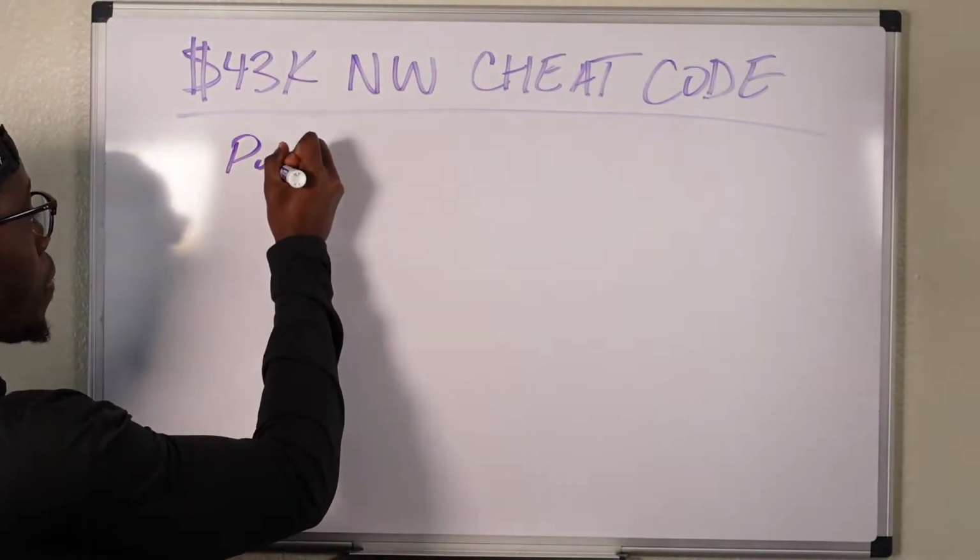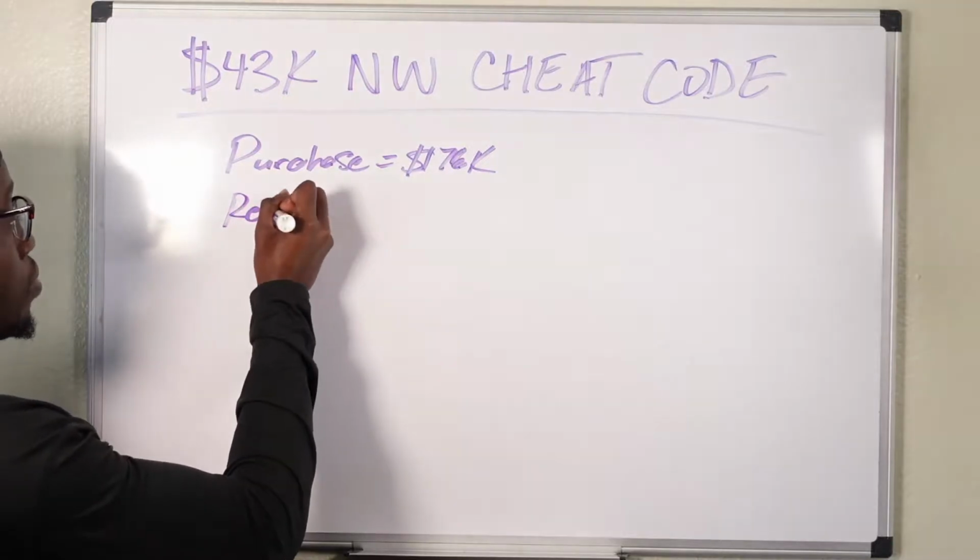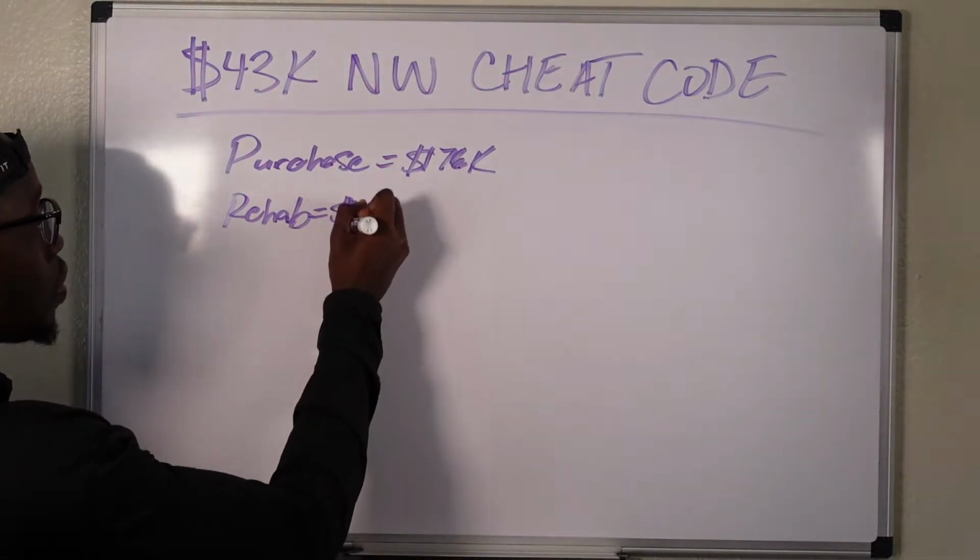So I bought this one from this dude for about $76,000. That was the purchase price. To get this property completely fixed up, it was about $35,000.